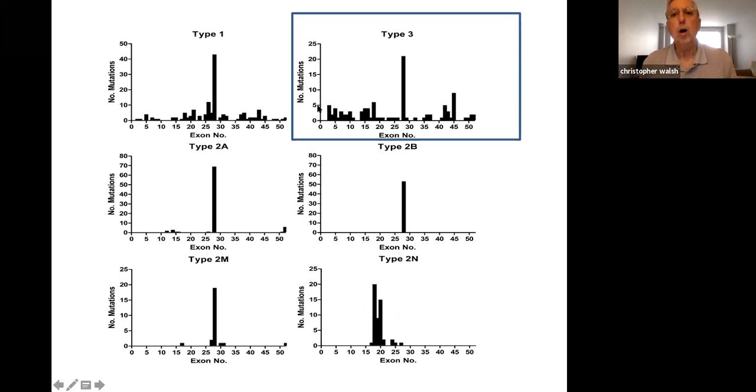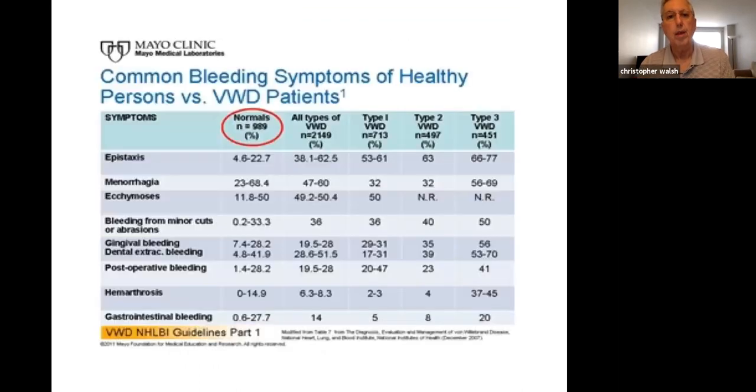For types 1 and 3, the gene is so big, it's difficult to sequence and also more expensive. So in some cases, it's important to do. In other cases, we just diagnose you clinically and from lab work that looks at how active or how much factor there is, or what your multimers look like, as I showed you in the other slide.